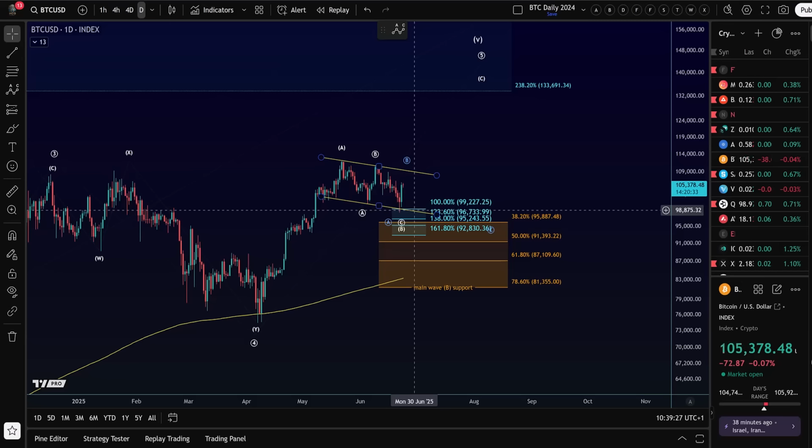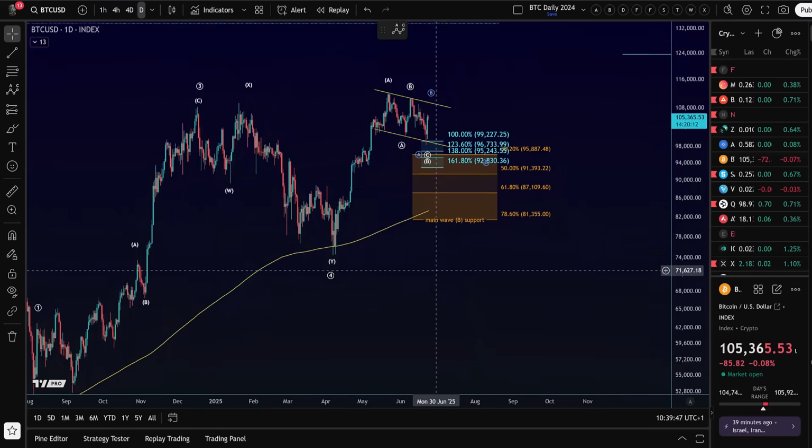But overall, we are still holding key support, and the pullback is clearly corrective in nature. What does that mean? It means it's a 3 wave move down and not a 5 wave move down. So that should be clear. Then the main support level should be clear as well, 81,350. And then there are a couple of additional things to mention.